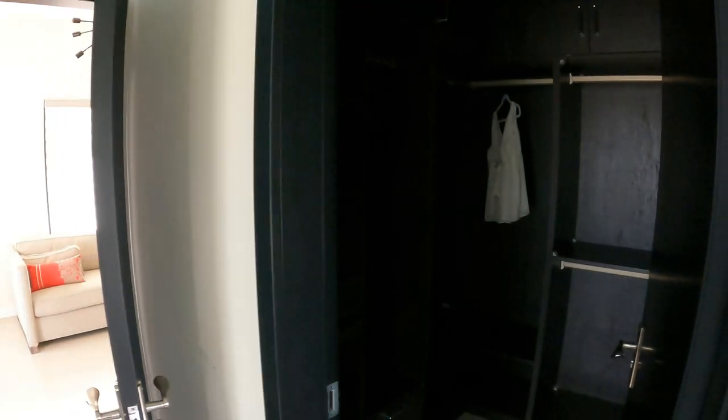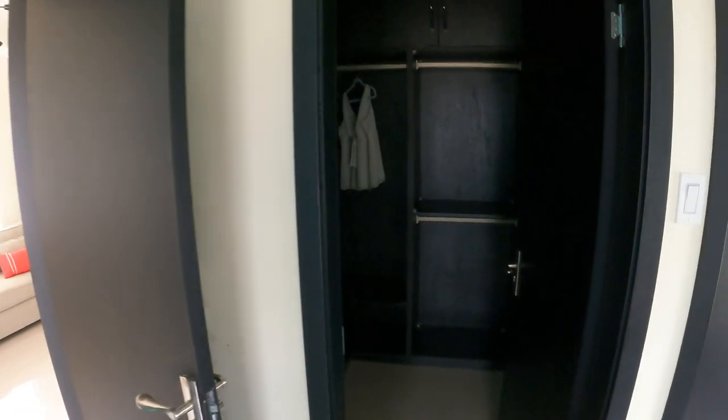Yes, but we can still get an idea of what it looks like. We have some built-in storage. There's space to hang, and there are some shelves along the wall right there. So that is the closet.